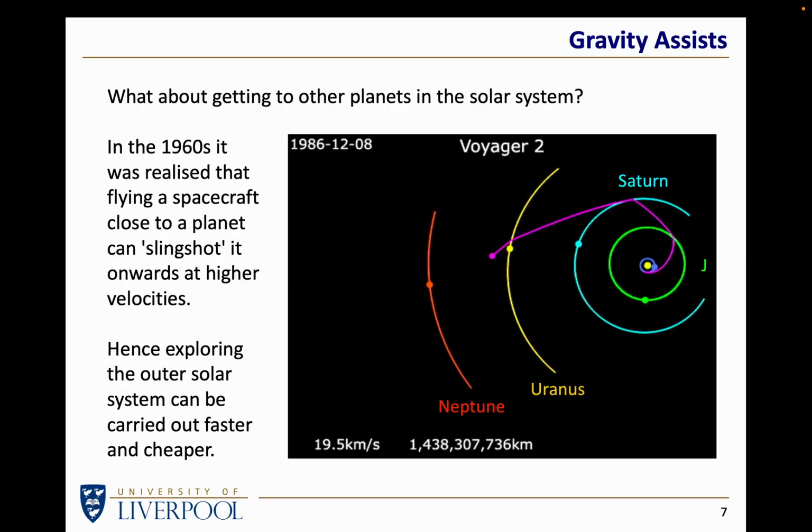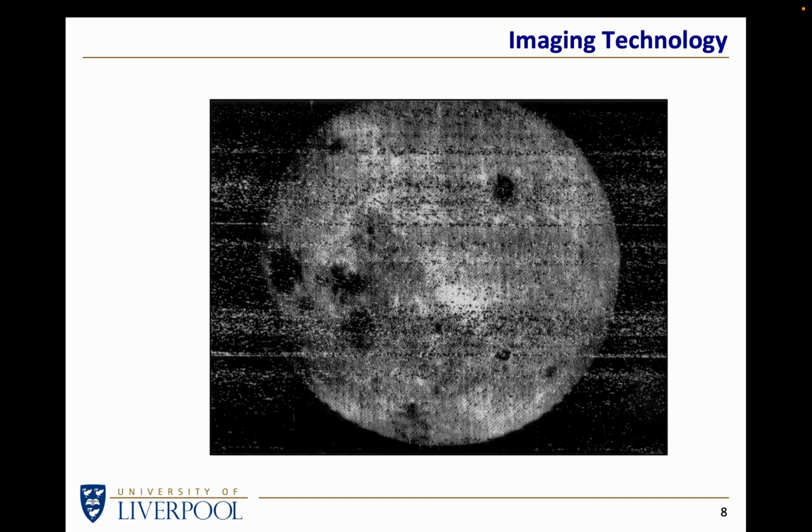Still takes quite a while, but slingshot makes them go faster, which means you need less fuel to get there, and you actually get there faster. Still takes quite a few years to get from here to Jupiter or Saturn, but it can be done much more economically. Here's an object that was photographed some time ago. Anybody recognize which particular body this is?